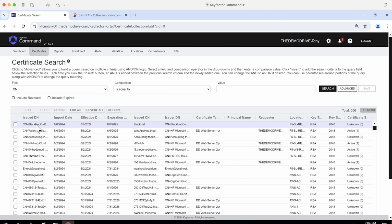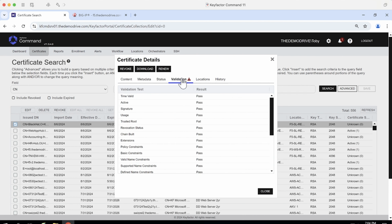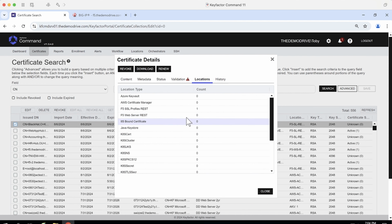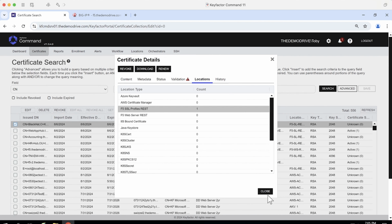So in my Keyfactor Command platform, I can see, oh, hey, I've got a new certificate that's out there. And if I go into it, you can see this certificate has failed validation because it's not issued off of a trusted root. If we look at the locations where it was detected, we can see that it's on this specific F5 device in the common partition under an alias called Black Hat. Okay. So it drives you right to where the certificate is.